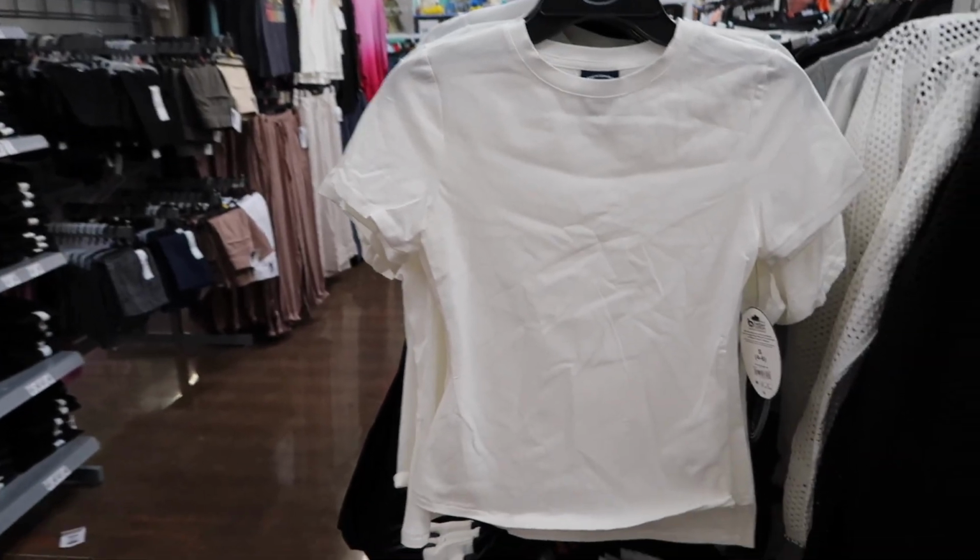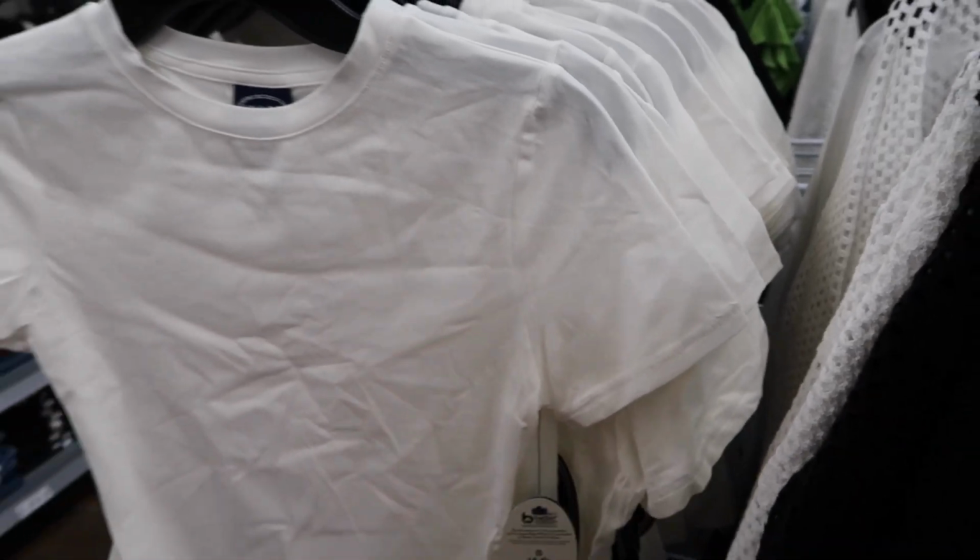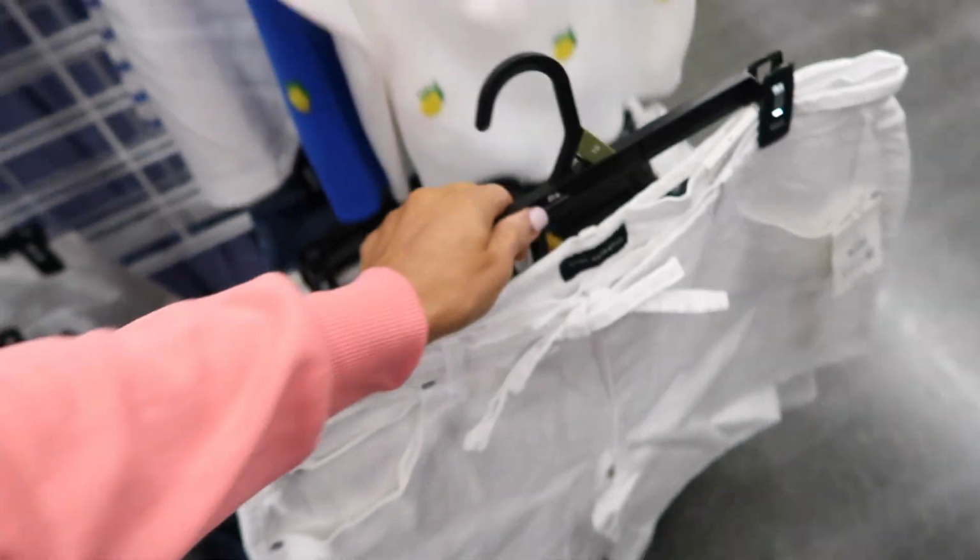They also have a new crew neck tee from Scoop. This has that high neckline, fitted through the front, seam fit through the back, in the white, also in black, and they are $9.